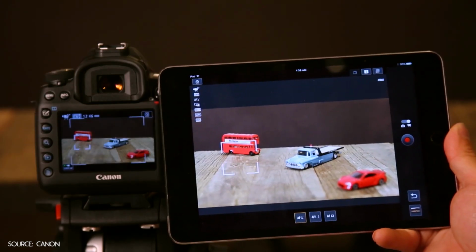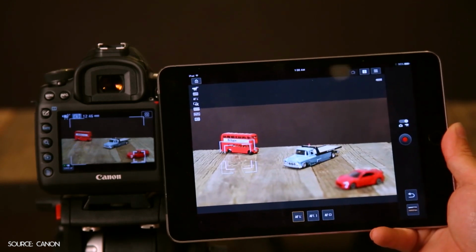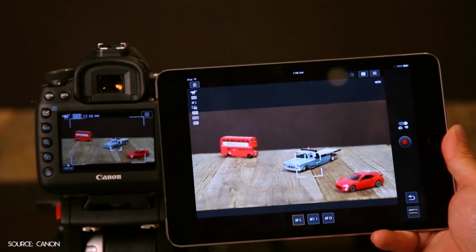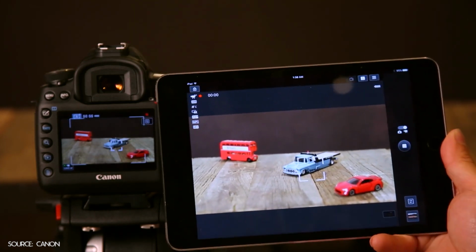And you now have the ability to connect via Wi-Fi to the Canon Camera Connect app, which allows you to remote control different settings, autofocus, start the recording, etc. from a mobile device. Now let's dive into the 4K video recording.